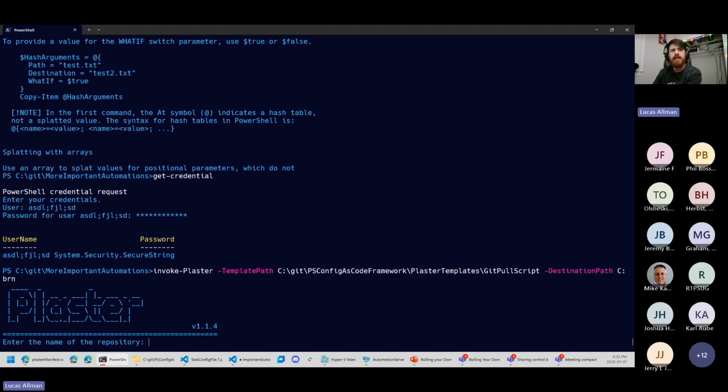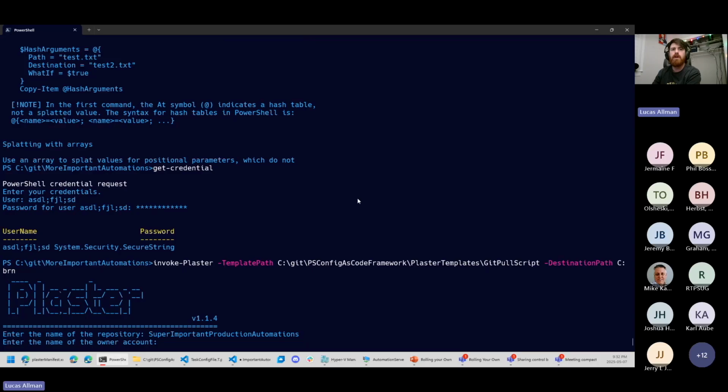And you can see it's asking me what's the name of the repository. Well, it's repo name. That's the name of my repository that I want to get. Or super important production automations. What's the owner account? Well, that's on my Rails0 account.